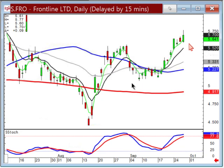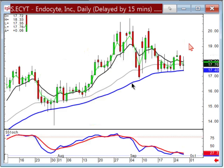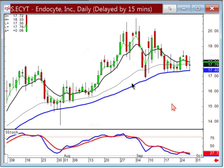Pro, you stay long as it stays in an uptrend. Is that ECYP? Oh, maybe not. EYET.